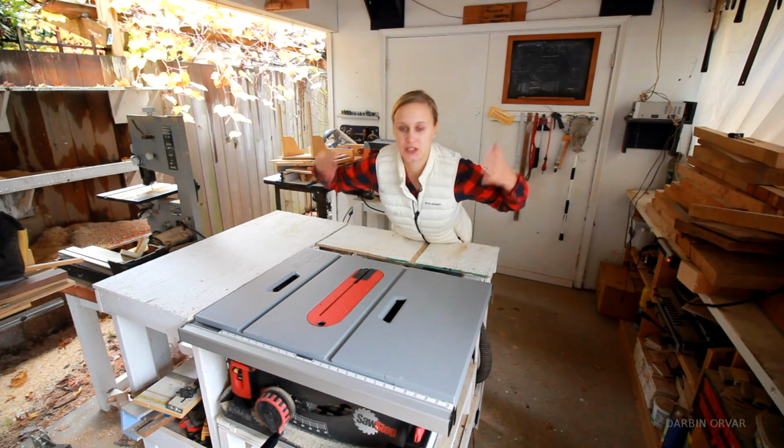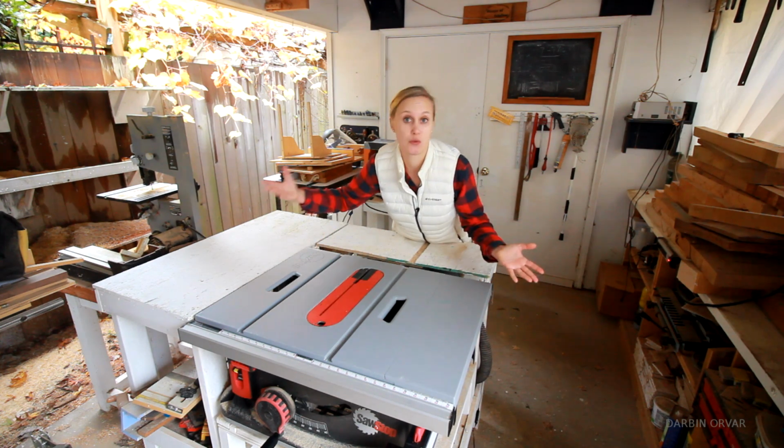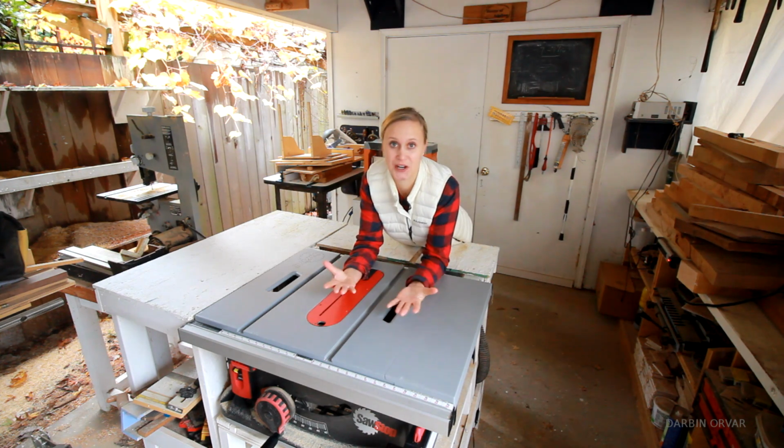So how has it been outside in this outdoor environment? Well, this one is also made out of plastic, so it's been great outside so far. I haven't had any issues, and it's made for this environment, which is why I wanted it in the first place.